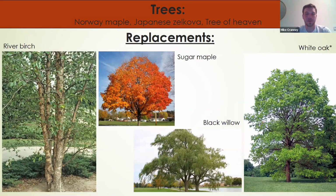So I kind of went from top to bottom here, but I mean, Julie, feel free to chime in. Just in terms of some of the non-native trees that are pretty common, like Norway maple, Zelkova, tree of heaven, and things you can replace them with, just to give you some ideas. River birch is a great native tree. It's very attractive. It has very distinctive bark. Sugar maple has very beautiful foliage in the fall. Black willows are great. Any willow tree is really attractive, and black willows are a fast-growing native tree. And white oak is another large landscape tree, and one of those keystone species that Doug Tallamy talks about.